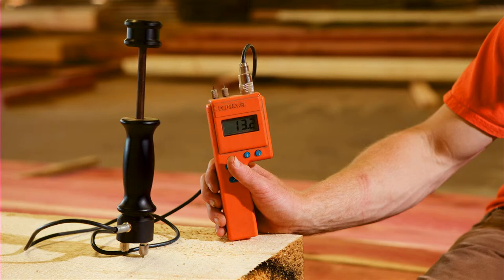And this is the purpose of it all: if you see that 13.2% moisture content on that electronic meter, we're measuring that log, and we keep track of the bottom end and the top end of the tree through our entire manufacturing chain. The bottom is always going to be the wettest because of gravity taking water while that tree's standing.